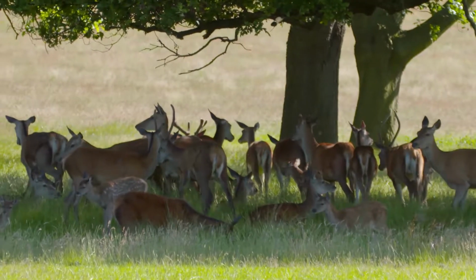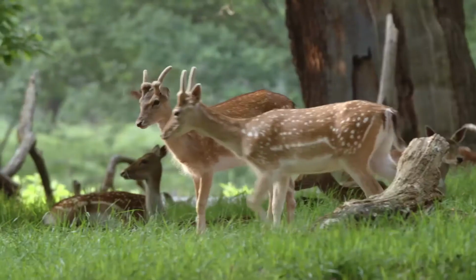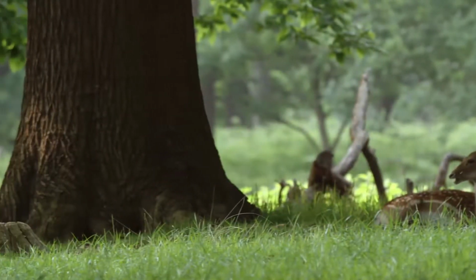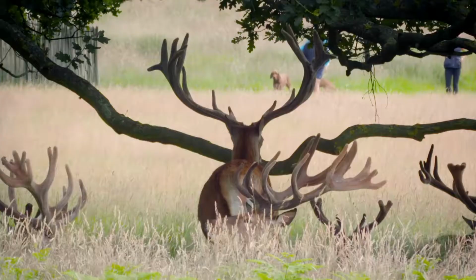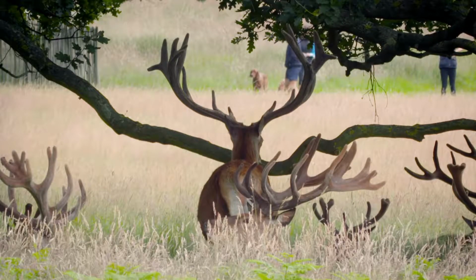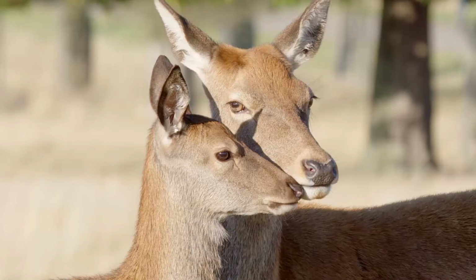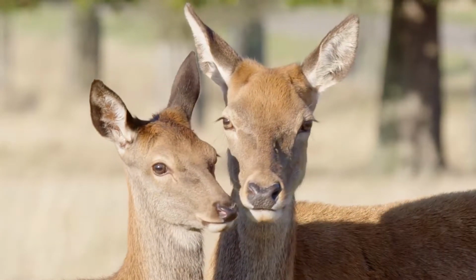In early summer, a new generation of young deer arrives. They take their first steps within 20 minutes of being born and will stay in hiding for the first weeks of life. Though they have no natural predators within the park, the mothers see humans, and especially dogs, as a threat to their young. Dogs off leads may attack and even kill young deer, so it's not surprising that their mothers can react very aggressively.